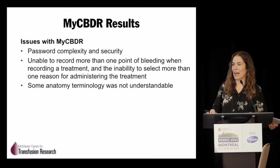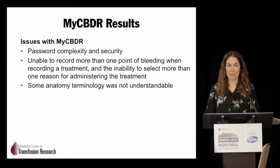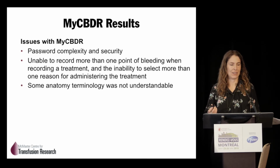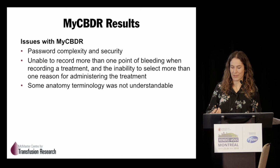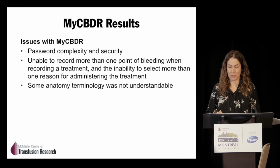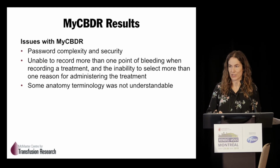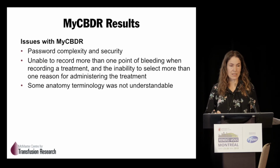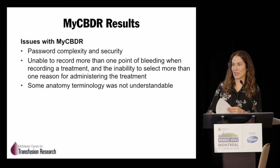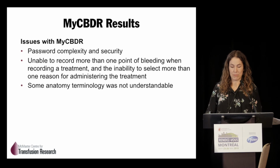So MyCBDR end users also had suggestions of enhancements for the system that they would like to see, and one of these was notification when inventory is low, prophylaxis schedule infusion reminders that might flash up on your mobile phone the same way as other reminders do. Positive reinforcement for recording treatments and bleeds and for going a certain number of days without bleeds, establishing a communication platform with the HTC for non-urgent or non-emergent issues, and maybe a function to connect parents to help them network. And then lastly, just the provision of some hemophilia treatment-related information through MyCBDR.